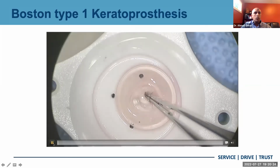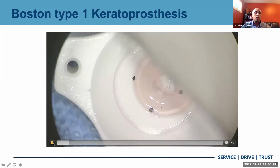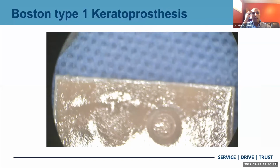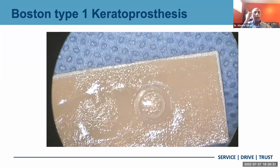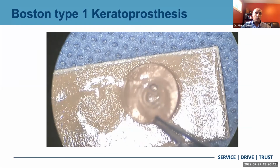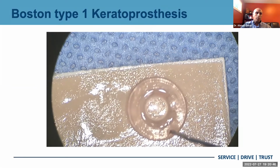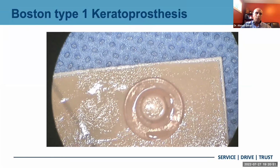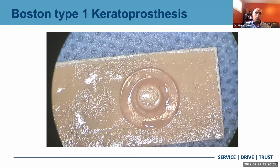First, the donor corneal tissue is punched to 8.5 millimeters. Then the central 3 millimeters is punched with a derm punch that's provided with the K-Pro. Then this is the front plate, the optic of the K-Pro, and the donor corneal tissue is slid on top of the optic. Then Healon is placed on the endothelial side of the donor corneal tissue.